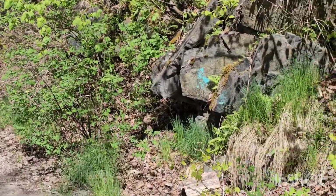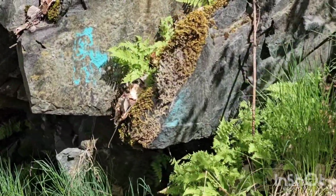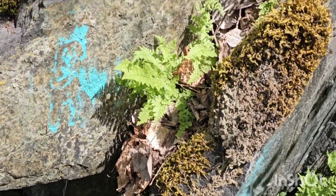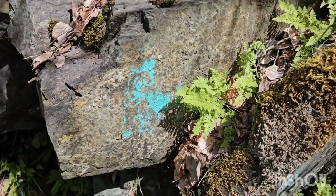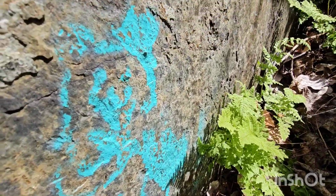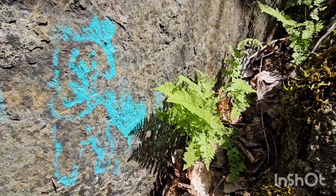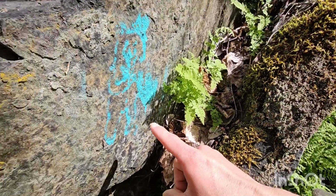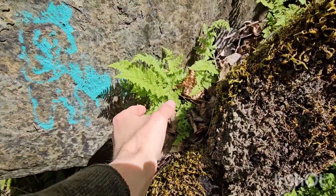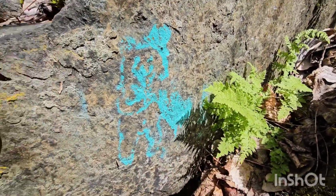What is this? What is that? It's like a horse or something. Done by chalk, I believe it is. See, just right there. Hope you can make it out. Goes well with the leaf right there on this rock seen here.